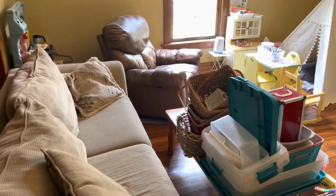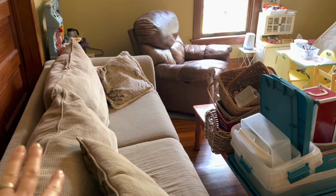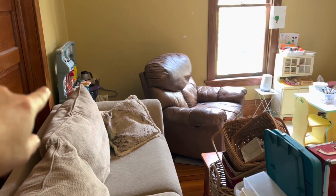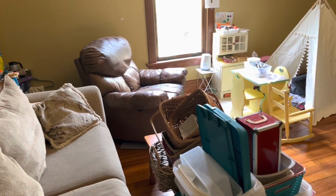So after working for about an hour, the sofa is back in better shape. It's still a tired old sofa, but it looks a little bit more put together. And I did rotate my daughter's little play kitchen to the side, so that gave us a little more room for the chair to get moved back.